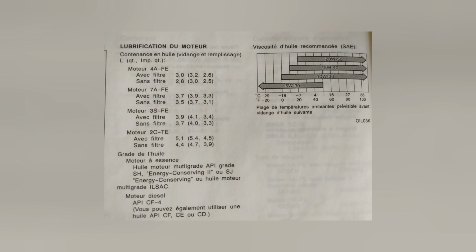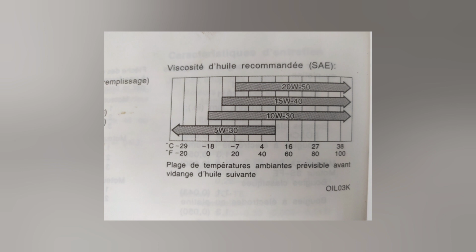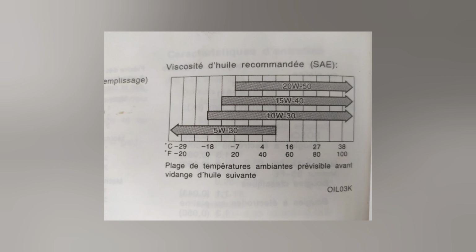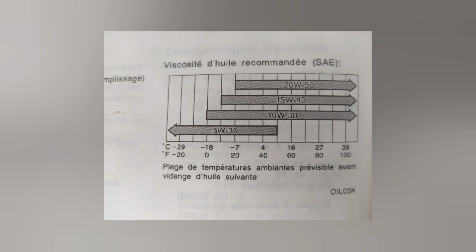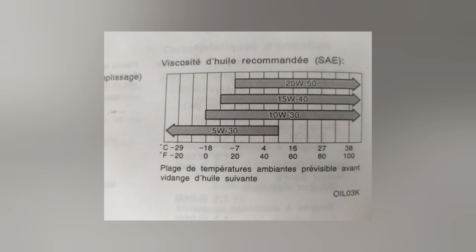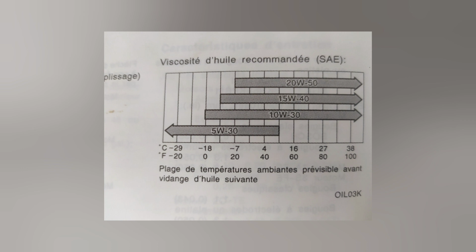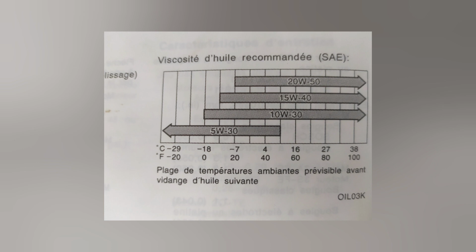As written on the engine, this is a 7AFE engine, and this manual is still in French. To the right, we can see the various oil viscosities and corresponding ambient temperatures. The ranges determine the oil weights to be used where the vehicle will be operated. Because I don't have temperatures going below -7 degrees Celsius, even though at times temperatures will get higher than 38 degrees Celsius, it's recommended for me to use the three weights to the right. That's 20W50 or 15W40 or 10W30.